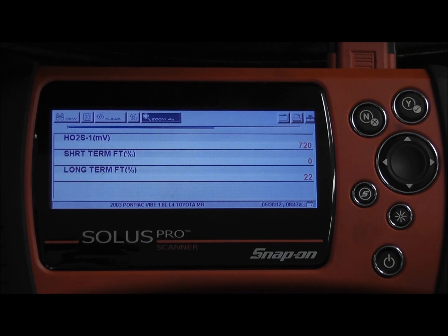Short-term just started correcting. You saw a 1, 2 on the short-term. So that computer is now in closed loop. If we were to graph this, you would see the up-down movement. Just hard to see on the Solus here, the graph, so I'm just leaving it in digital mode.